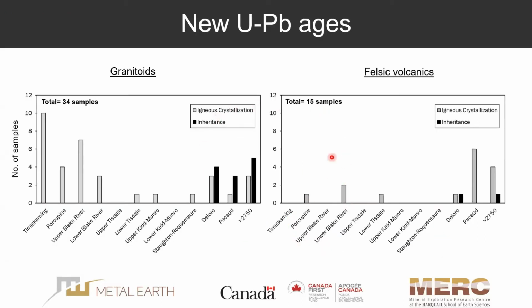So these diagrams again show the same information, but here I have split off the samples into the different assemblages. And the reason why I use these assemblages, that is used mostly in the Abitibi, is because the data that I have now from Wawa, I will mainly use in this presentation to compare it to what we have from Abitibi. And so what you can see again is that most of the granitoid samples plot towards the younger side of the diagram, whereas the felsic volcanic plot towards the older side of the diagram. And worth noticing are also these black columns here. They indicate inheritance.